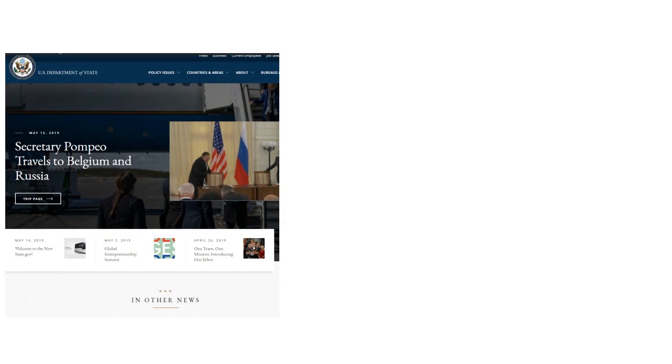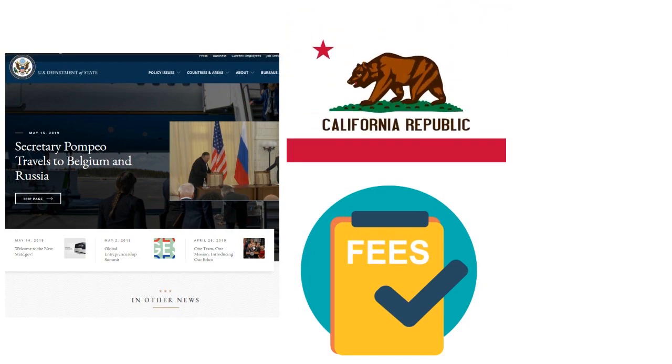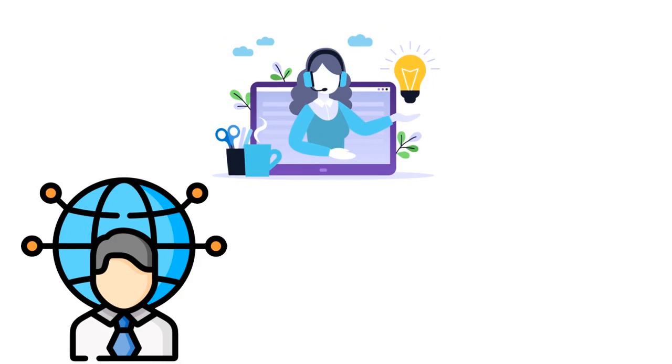There may be a filing fee associated with updating your address, depending on your state. If you are in California, I think it's about $45, but they change those fees all the time. The process of changing an LLC address is not complicated at all. Okay, it can be time consuming though, but it's not complicated. And you can actually outsource this task to a third party. In other words, if you have no time to do the address change yourself, you can have a virtual assistant service or a registered agent do this for you. Not a problem at all.